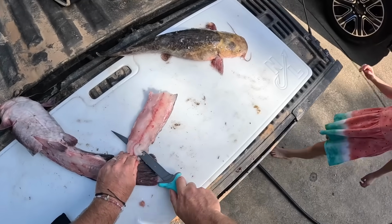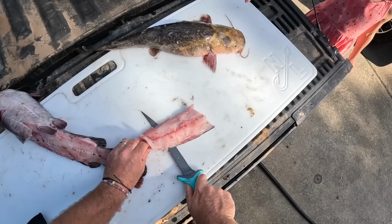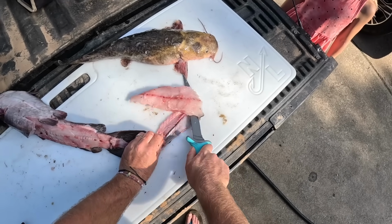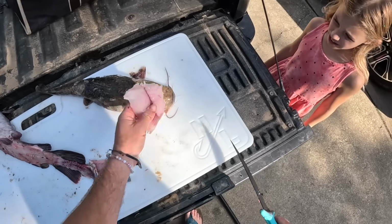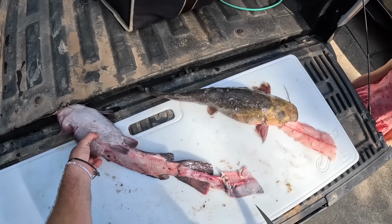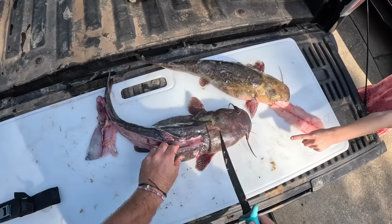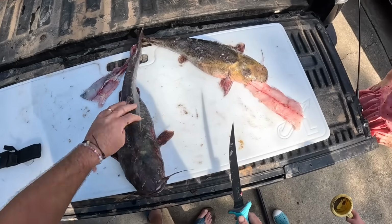Hey, Miss Bella. What do you think? What is this? That's a flathead catfish. Pretty ugly, isn't he? He's really ugly. That he is. But also cute. But also cute, huh? Well, I'm glad you think so. That one's more uglier than that one. You reckon?